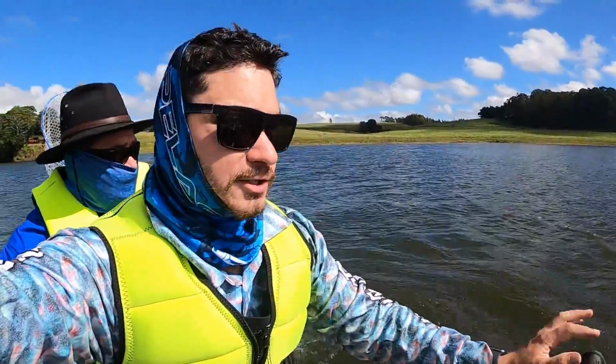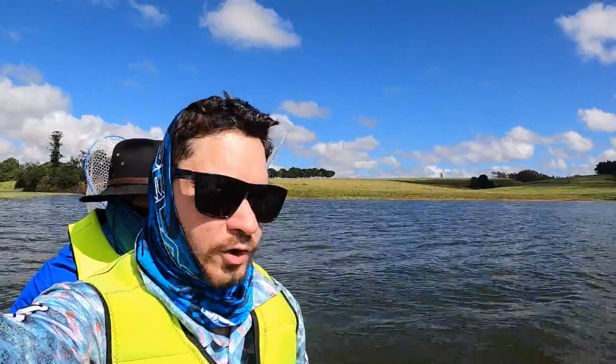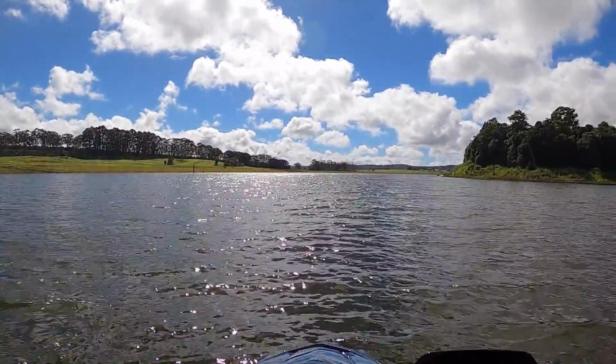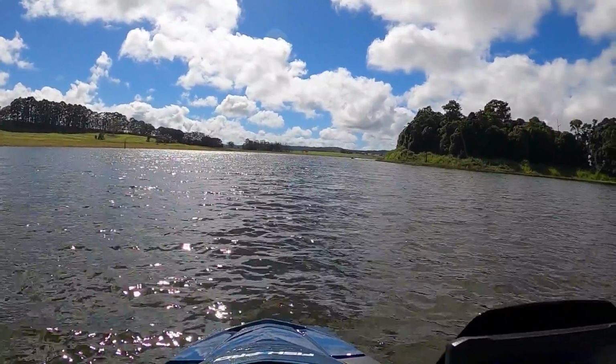It goes pretty good. It's got a bit of bass to it and everything, so it's awesome. We'll go for a driving one now and see what it sounds like. Probably be very windy, but I have got a mic on here, so we'll see how it goes.